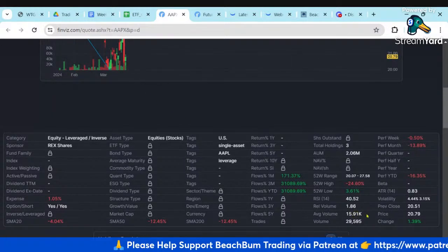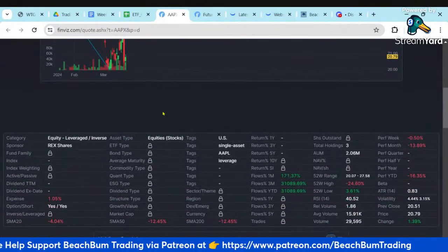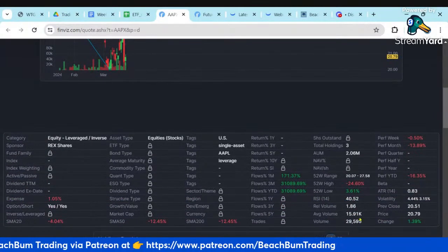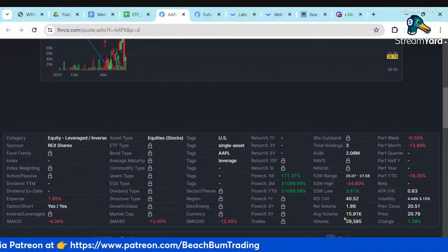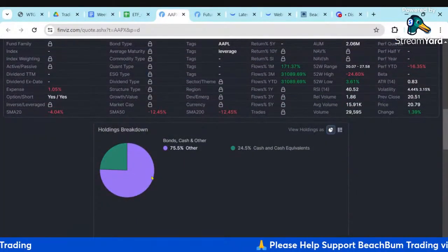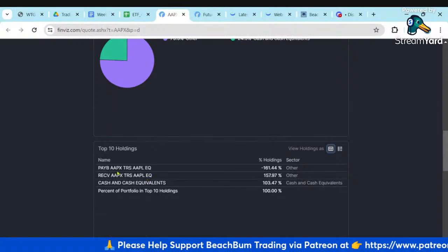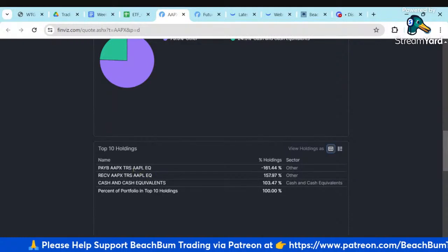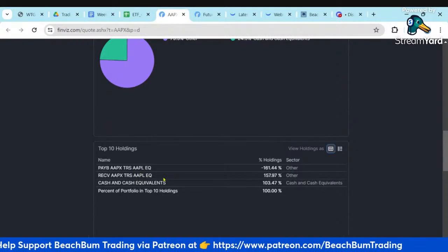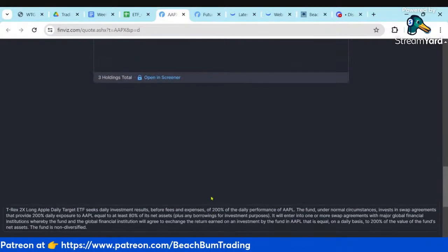It's going to be choppy. Low volume may gap up, gap down through your stop. So just be aware right now it's pretty low volume. Only 29,000 traded on Friday. See the composition. Again, I'm sure it's Apple. So it's an Apple equivalent, 200% the daily performance of Apple.